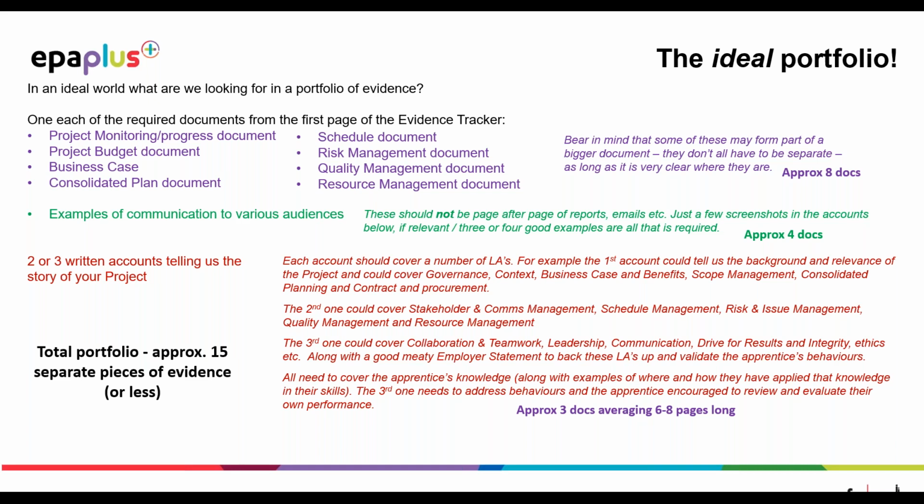Now, as it says there, bear in mind that some of those may form part of a bigger document. They don't all have to be separate as long as it's very clear where they are and what they are. So you'd have about 8 documents there as a maximum. We're then looking for examples of communication to various audiences. Again, this shouldn't be page after page of reports and emails, just a few screenshots in the written accounts, or if relevant, 3 or 4 good examples. That's all that's required. So again, maybe an approximate maximum of 4 documents there.